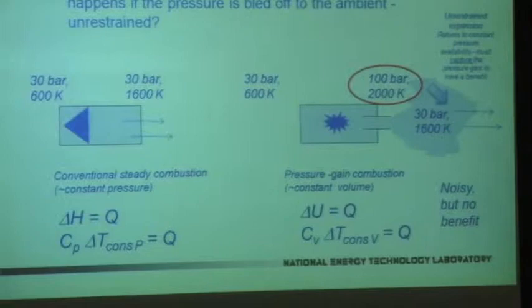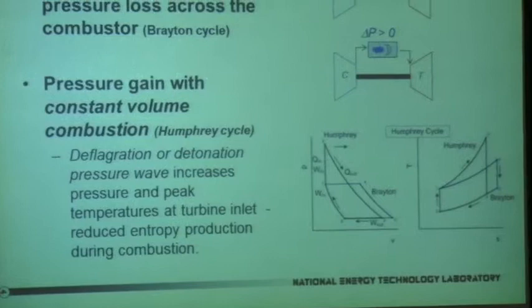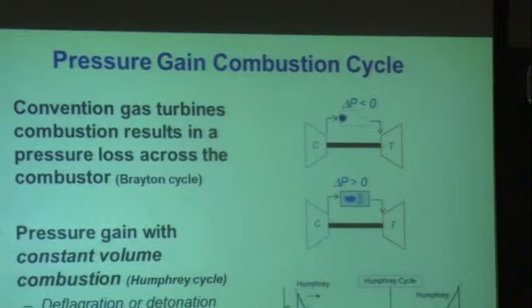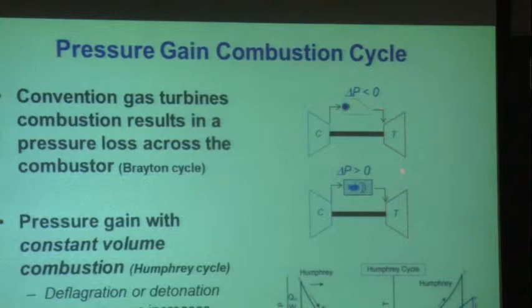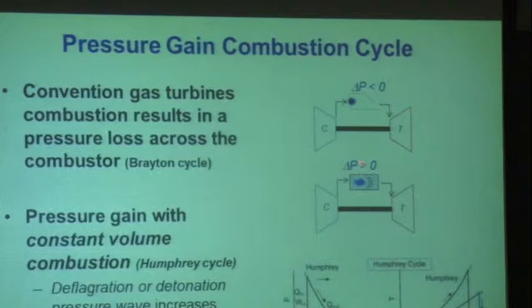So how do you actually do that is what we're going to talk about this afternoon. So far I've just talked about the combustion itself being constant volume. Now we're going to insert it into a turbine engine cycle. So with a conventional engine compressor, you have a little bit of pressure loss going through the combustion chamber and expansion through the turbine. Here, if you could find a way to do it constant volume, the pressure is going to rise at that point. If I can recover that pressure increase, expand through the turbine, I can produce more work.